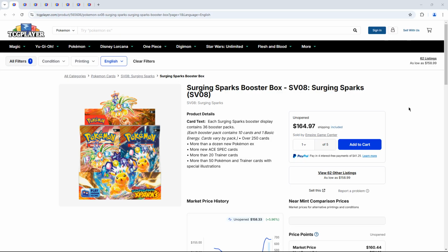So I'm going to be going from best to worst investments in my opinion, and I'm going to give you guys my reasonings on each one. I'm probably going to get some controversy down in the comments, but I'm here for it. I'm just giving you my opinion on what I think is the best investments right now for Scarlet and Violet booster boxes, and this is going from best to worst, so just keep that in mind.